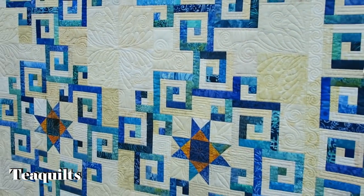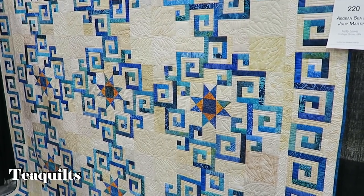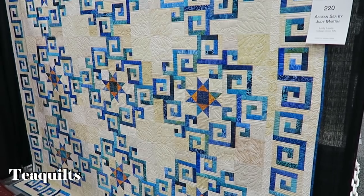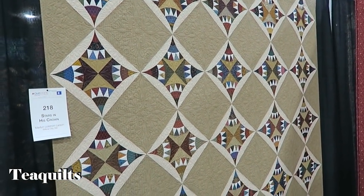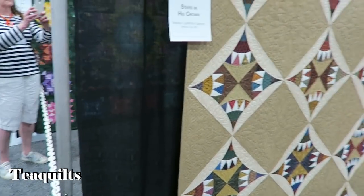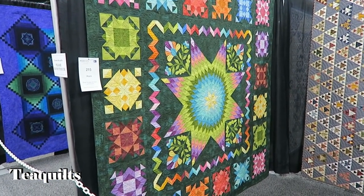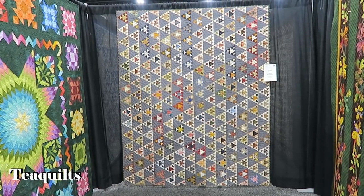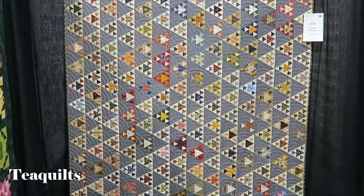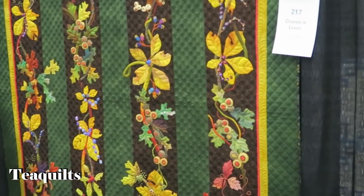I love this quilt here. This is one of my favorites. I've done this Greek keys border before, but I've never done it where I was also surrounding a block. So just beautiful. It's got the Baptist fan as a quilt pattern. Butterflies here.